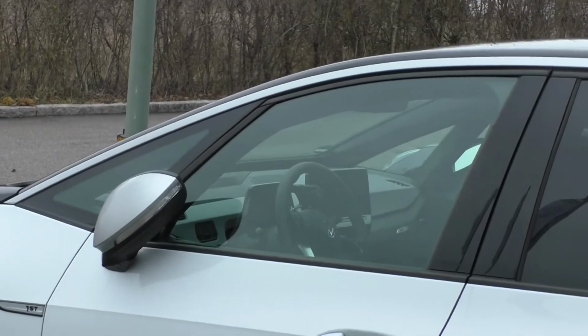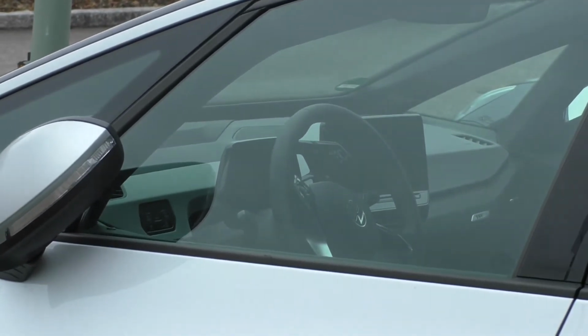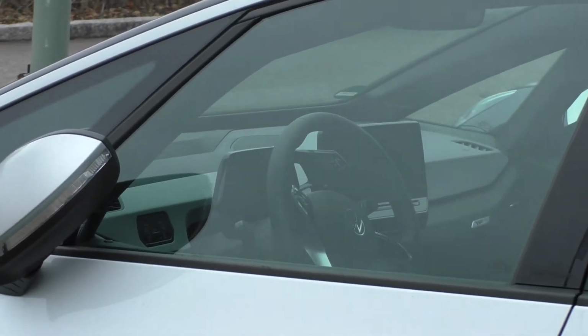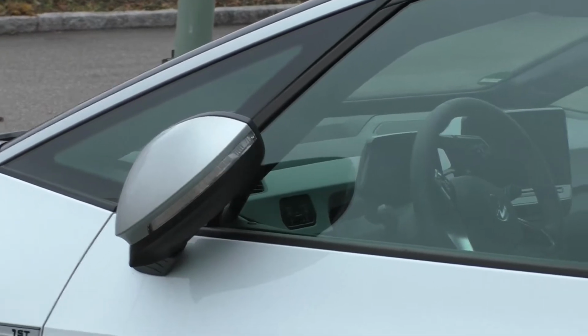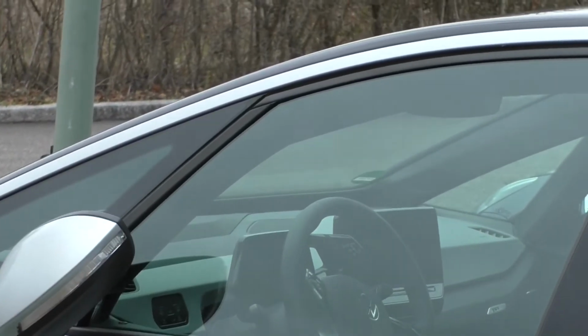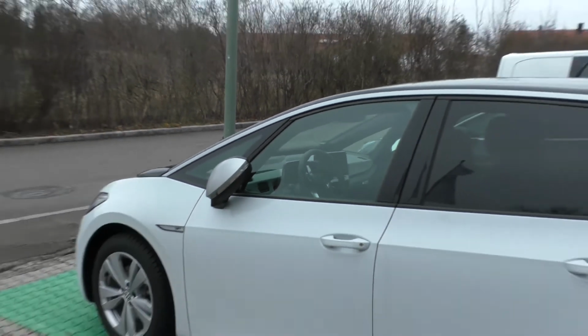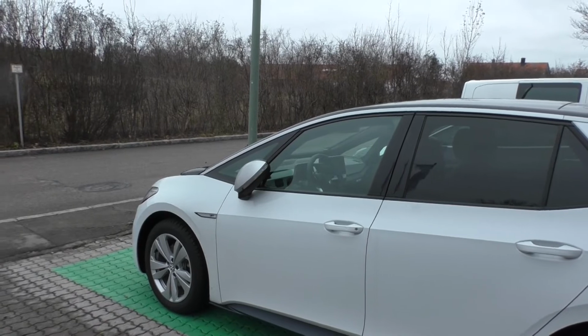It has a similar layout with the infotainment system to Model 3, but here, as you can see, they have an instrument cluster. I would have probably liked an instrument cluster with my Model 3.